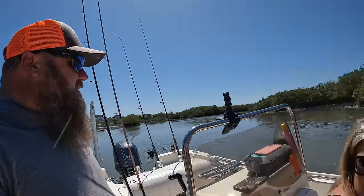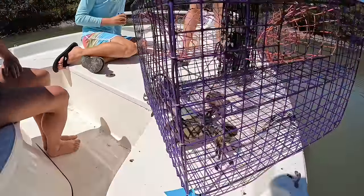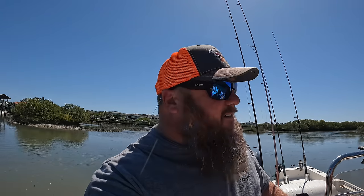1, 2, 3, 4, 5. Five stone crabs in there. And the mama with eggs. Yeah. She doesn't have claws, but look at her thriving. Oh, they live fine. Stone crabs live fine, missing both claws. And a catfish. It's hard for people to wrap their mind around, but it's true.